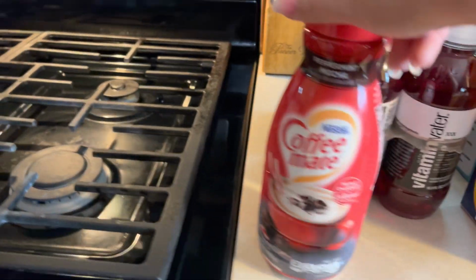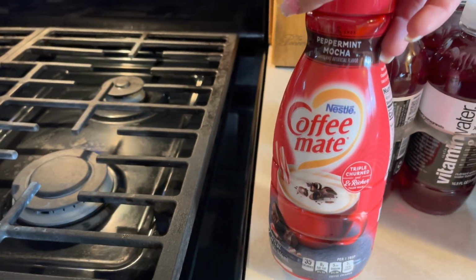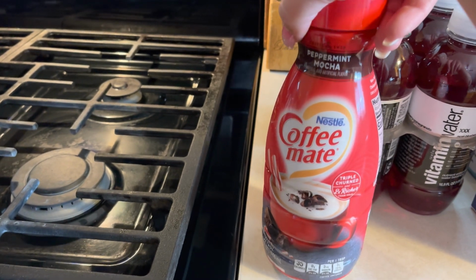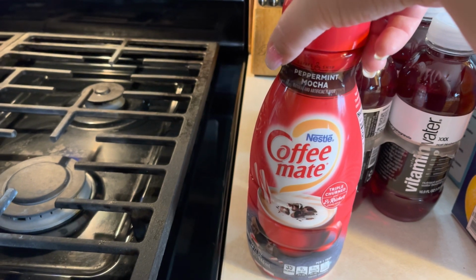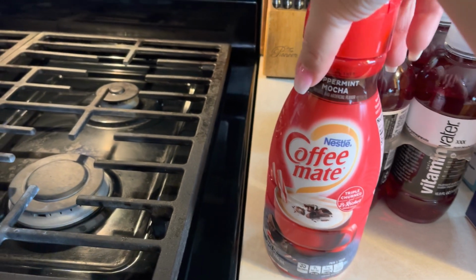And a bottle of peppermint mocha creamer. I love peppermint mocha creamer. I hate when they take it out for the season. So now some places you can find it year round.